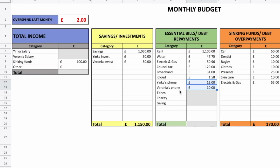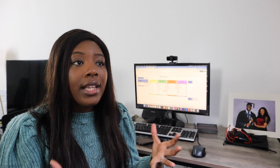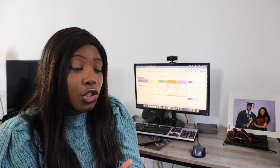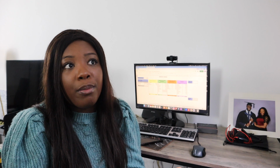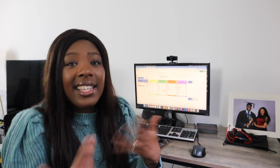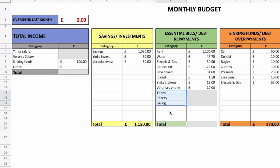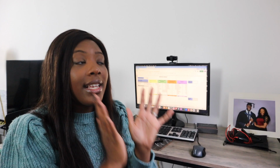And then after that, we've got our tithes, charity and giving. So you may be wondering, why do we have it in our essential bills category? For us, it's just to remind us that when it comes to giving, it is essential, and also as people of faith, it's just a good reminder that we are stewards of this money, and essentially we believe it's God's money, not ours. So for us, we will then also allocate our tithes, charity and giving. I have blocked that out for privacy reasons, but when it comes to our essential bills, that is typically what we will include.